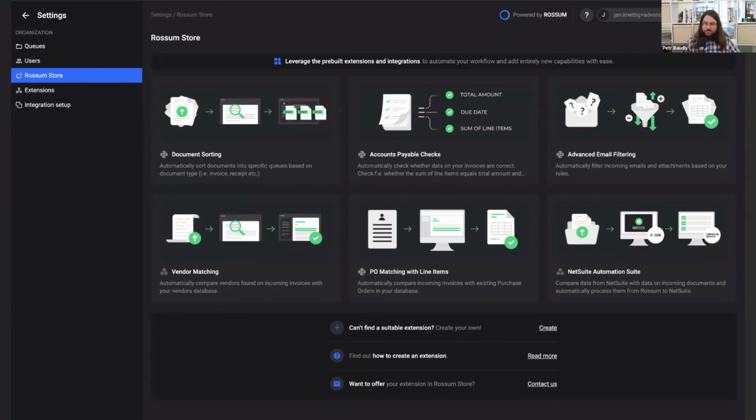Those 6 extensions, they are just the beginning. They are just some of the most common themes, most of the common patterns and requests we see from customers, and which we can now implement much more rapidly in the Rossum Store as extensions compared to just having them as core functionality. And it's a lot more flexible way. And we are already working on doubling this selection very, very soon.